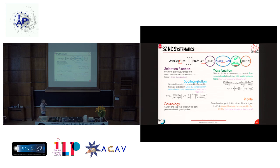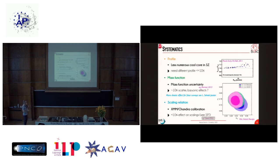So I will not discuss systematics of other experiments, obviously, but I will come back to the ones of SZ, because we were puzzled, as everybody, by this fact already in 2013. As has been shown, if you want to compute the number counts or the Cls, you need some ingredients: selection function, mass function, scaling relation, and profile if you need the Y map. All of these ingredients obviously have some systematics, biases, and errors. So we looked around a few of them.